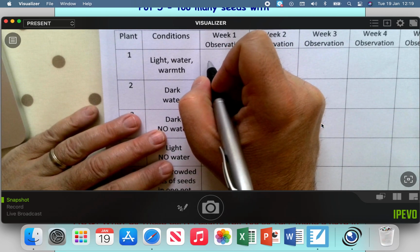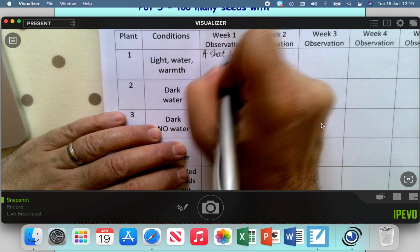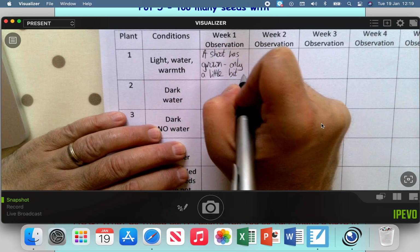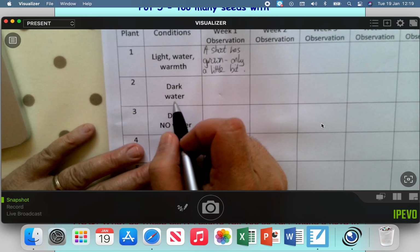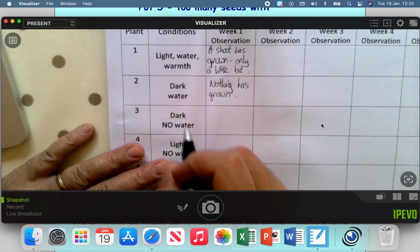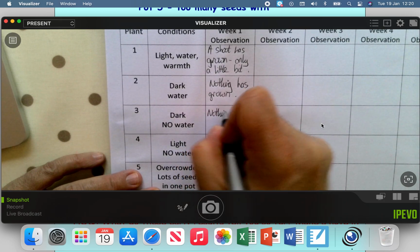So in pot 1, there was light, water and warmth, and there is a shoot. So I'm just going to put a shoot has grown only a little bit. Now the next one is quite simple. Dark, but with water. So pot 2 is in the dark, with water, but no warmth. Nothing has grown. Okay, so you can just write that in. Pot 3. Dark, no water, and no warmth, and nothing has grown.